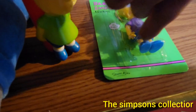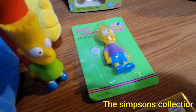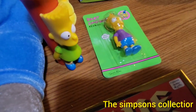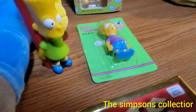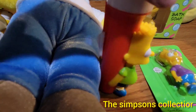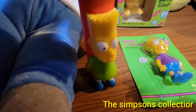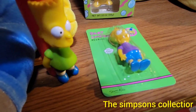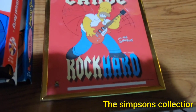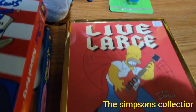We have a Bart keychain. I'm pretty sure I have a couple of him already, but he has an orange purple shirt this time. I don't know if I have another one around here. I'll have to look. Maybe. I can't remember. We also got a Bart flashlight. That's sick. I gotta take some more of that sticker off. And down here we have Homer rocking out. Rock hard. That's sick.